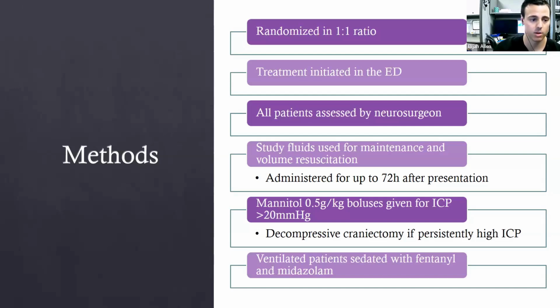As I said, hyperosmolar therapy was allowed in the study. And at this institution, they used mannitol at a dose of 0.5 grams per kilogram and were given boluses for intracranial pressure over 20 millimeters of mercury. And the patients who did require mechanical ventilation were sedated with both fentanyl and midazolam.